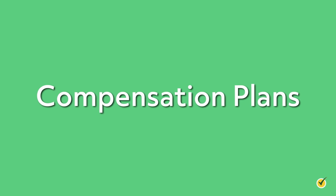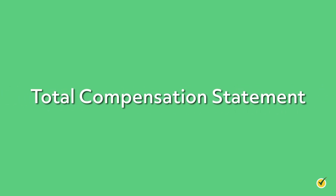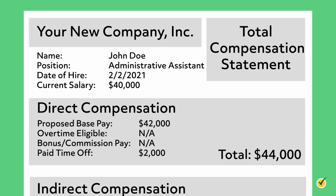Now that you know about the broad array of benefit options and how they resonate with total rewards, we're going to explain the behind-the-scenes details that are considered as employers design competitive and equitable compensation plans. Let's get to it. First up is what's called a total compensation statement. A job offer will likely include a section to outline the prospective employee's current or most recent salary.